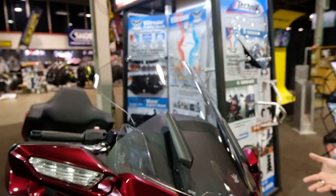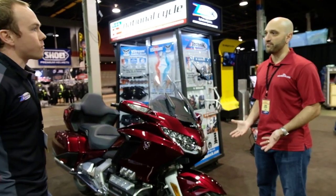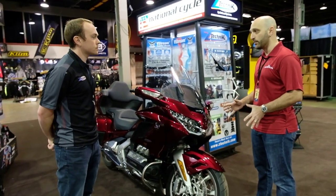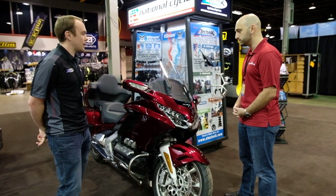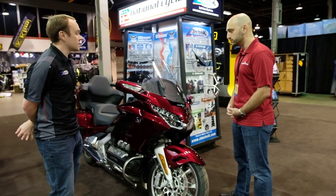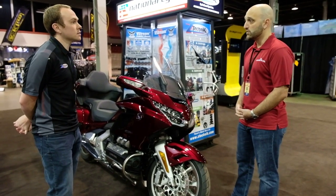Now, with all the fancy electronics on this bike, this does have an adjustable windscreen bracket that comes from the factory. Your screen is completely compatible with that, allowing it to slide up and down on the fly? Right, it's mounting directly on the original mounts. You can move it up and down. Nice thing, this is a real quick, easy job. You can install it yourself in about 3 or 5 minutes. And very nice to have.